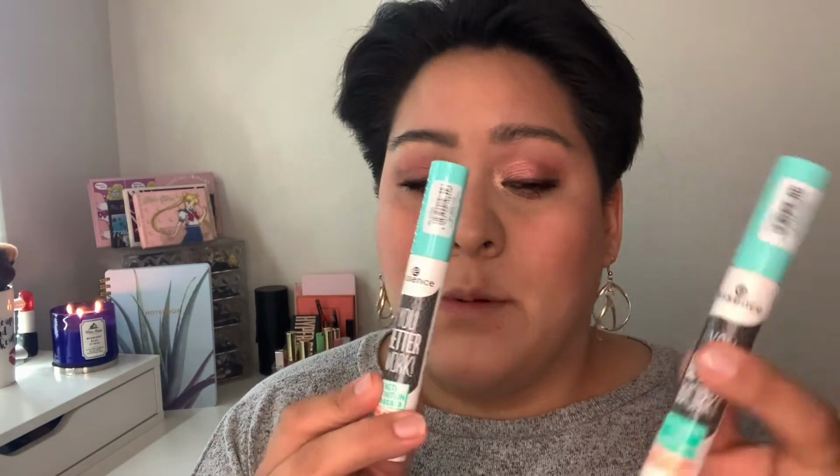You do get the length. The length one is actually my favorite one so far. I've tried both of them. I first purchased the Volume and Curl, then I got the lengthening one, and I do really enjoy them both. I love my Sky High mascara. I have actually been using this one a lot. However, like I said, the only downfall of this is the one.